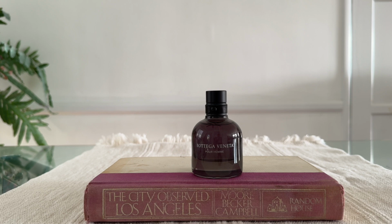But what I really admire about it is that it's very subdued, it's very quiet luxury, and as masculine as it is, I feel like this would be completely gorgeous on a woman. There's just something about it. So if you're interested in smelling this one, try to get your hands on it because it's super cheap now, but I have a feeling it won't be forever.